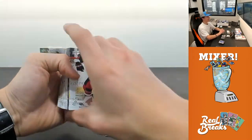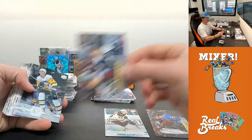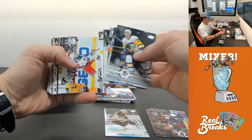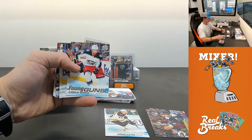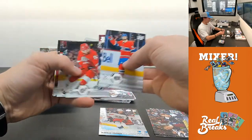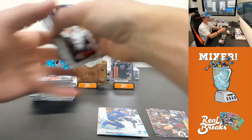Oh, yeah, that's kind of gross to hear. Gabriel Landeskog, canvas. Avs just loading up here. Ladislav Gavrikov, Young Guns for the Blue Jackets. Rasmus Sandin for the Maple Leafs.